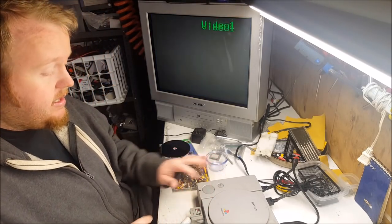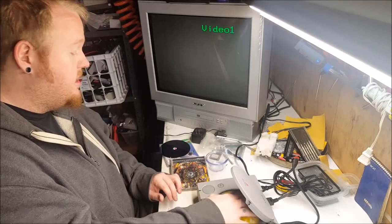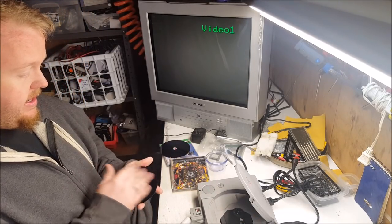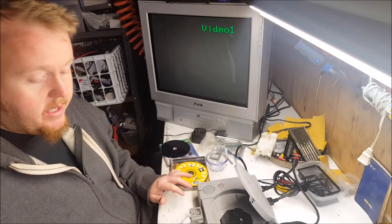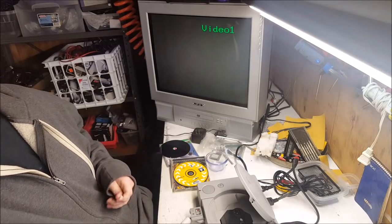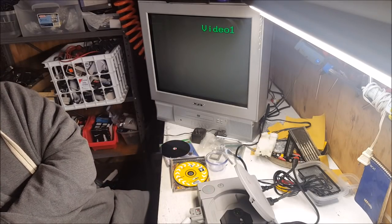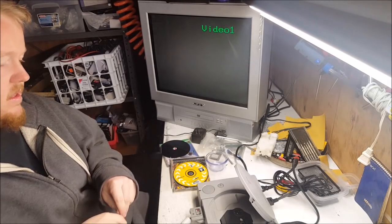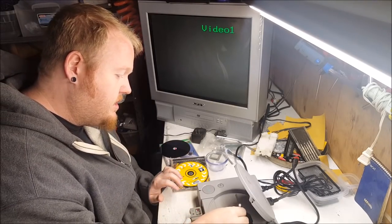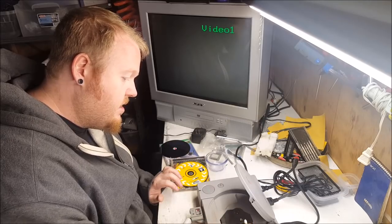That did not read. Uh-oh. Let's try to clean this lens here. Shouldn't really have much to do with it, though, because we got it to read on the other. Let's see. Clean your lens up, which was dusty. I'll get at that.